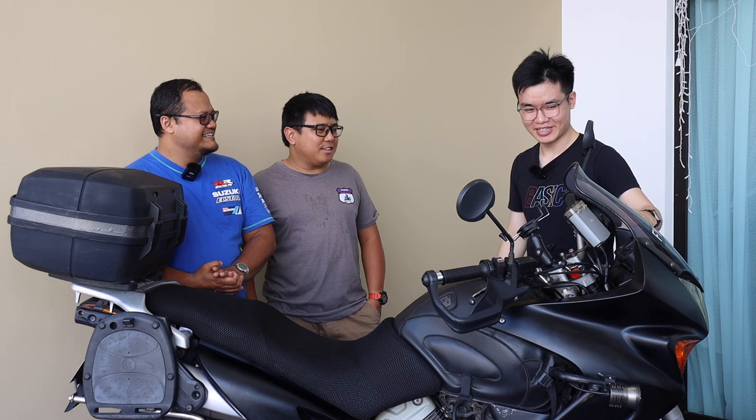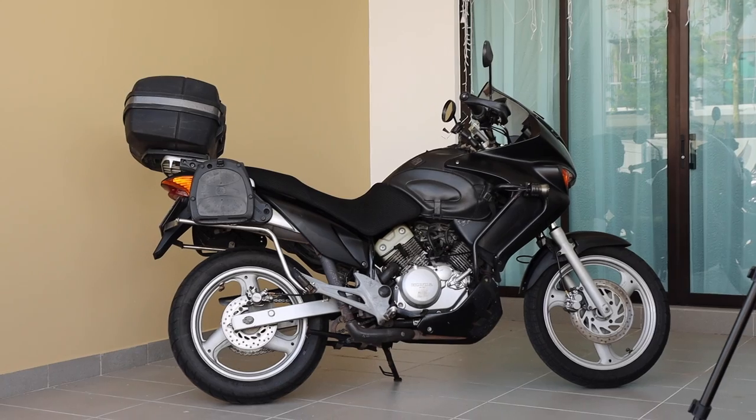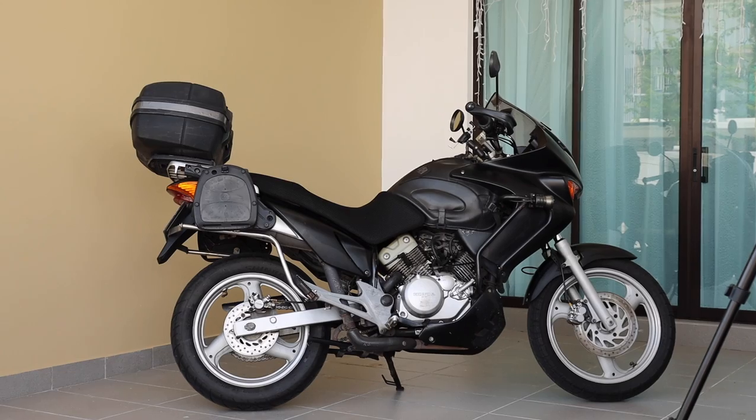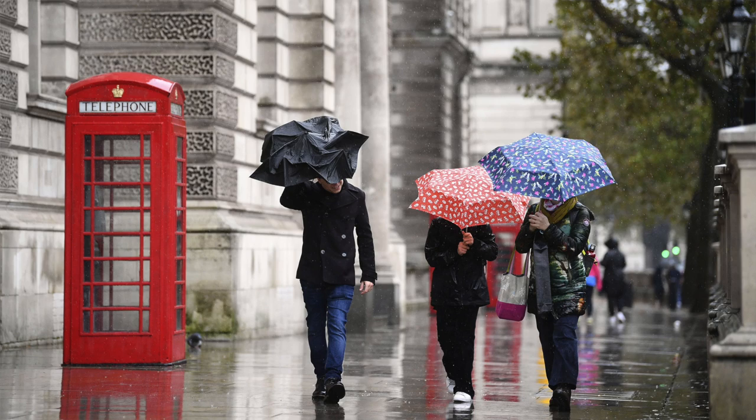The telltale sign is your black license plate. Your license plate, and also your big license plate, they like to keep the numbers big and everything. And the condition on the bike is a bit rubber. It's always the UK bikes, you don't know why, they look super pristine. Then the Singapore bike looks very worn and tested. Maybe it's the weather. But UK also rain.